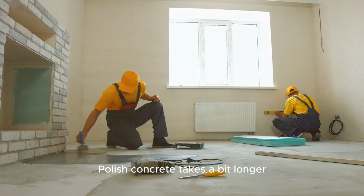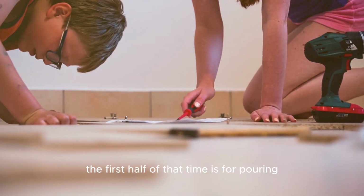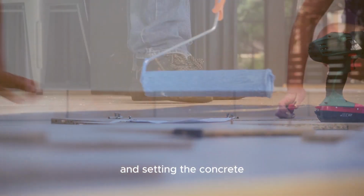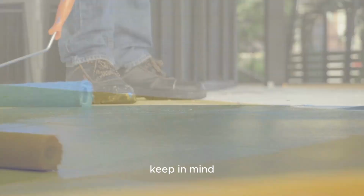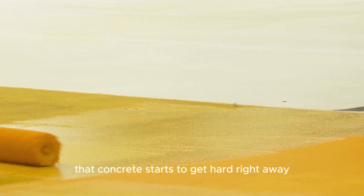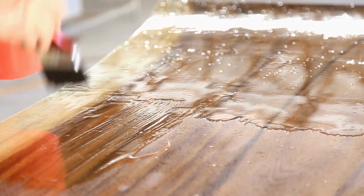Polished concrete takes a bit longer, about 3 to 6 days from start to finish. The first half of that time is for pouring and setting the concrete. Then the rest is for polishing and sealing. Keep in mind that concrete starts to get hard right away, but it's not fully cured for about 28 days.